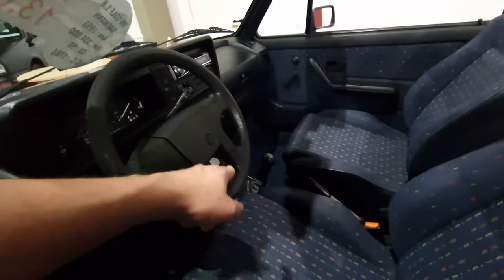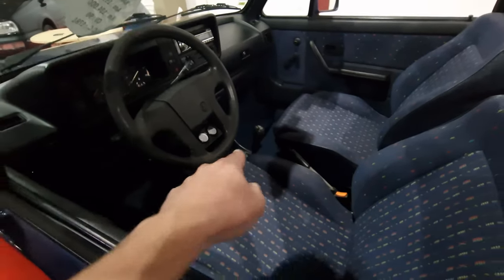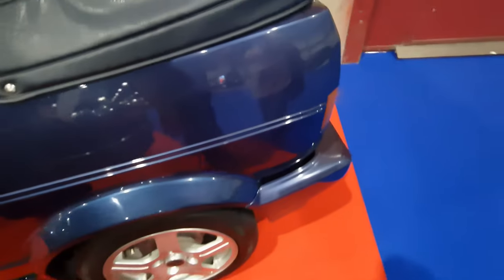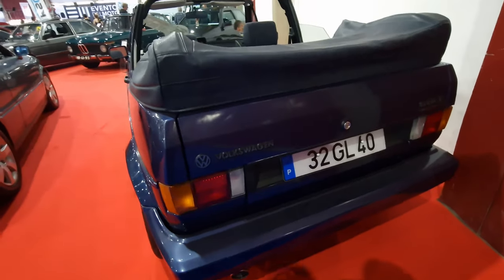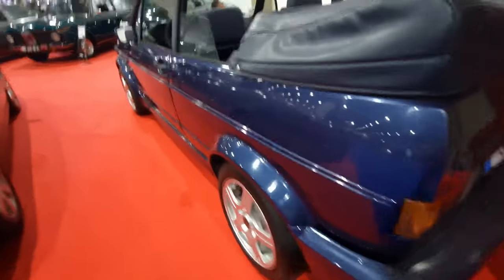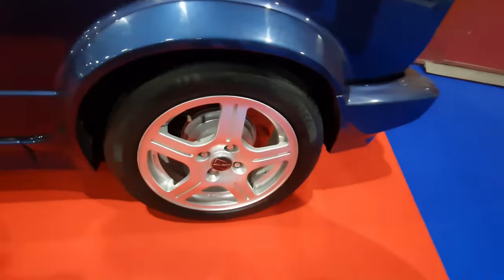It didn't have those manometers down there, eh? No, only on the top. This is much better. It's sporty. Well, it smells like petrol a lot, doesn't it? Yeah, it does. What is this? Golf Cabriolet.